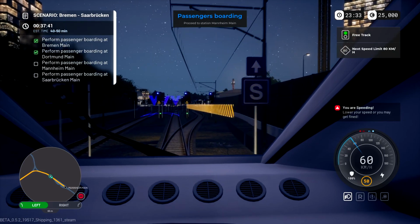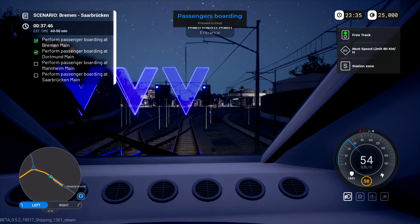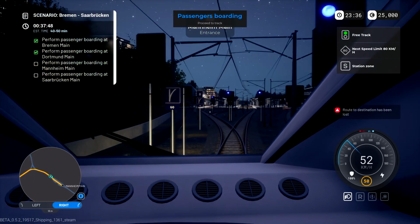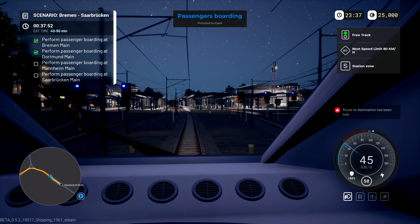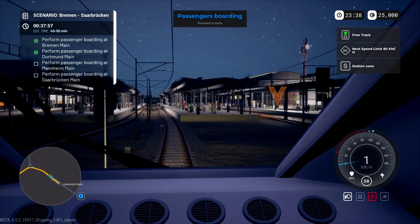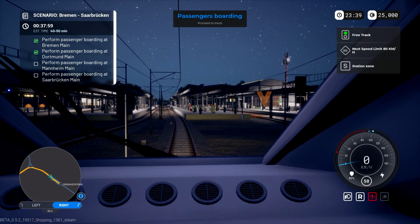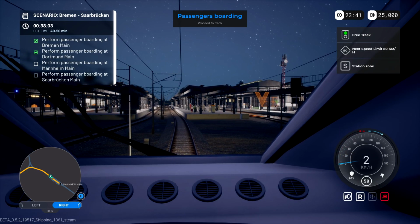Okay, so we're going left here. What the hell just happened? Oh my god, really? Really? Right, handbrake it. Screw it. Into reverse. Take the brakes off. Thank you, game. You royally screwed me over there.